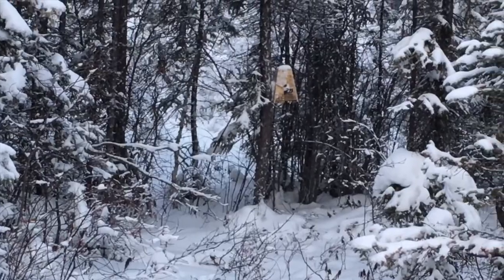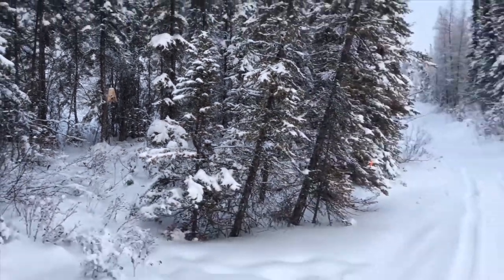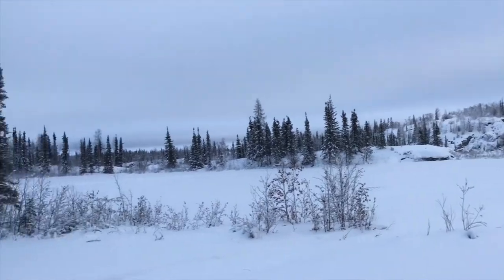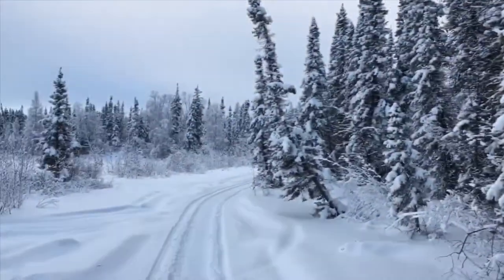See that or not, but yeah. There we go. Somebody's running traps on this trail. It's kind of cool. Here, to back up and show you that. Skied through here quite a bit. First time I've been through here on the machine, though.